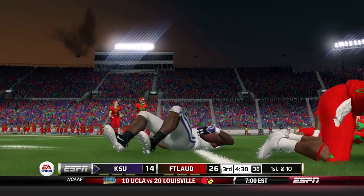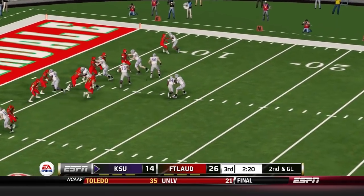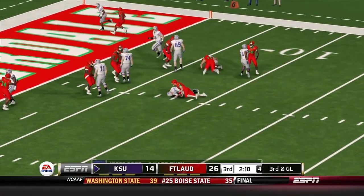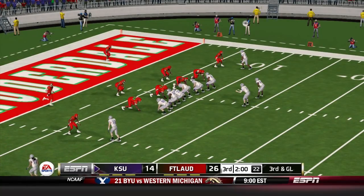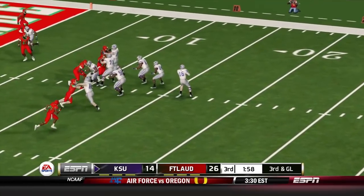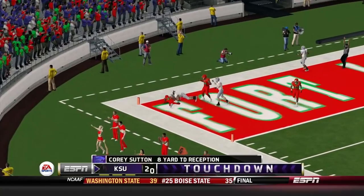I mean, Byron Pringle, look at that. Ball was batted up in the air by the defender into double coverage, and then he still makes the catch. So it's just crazy. It's crazy. And he can't be stopped. Garth Nyland gets a tackle here on Jesse Ertz, and then looking in the back of the end zone for a touchdown, it's Corey Sutton.